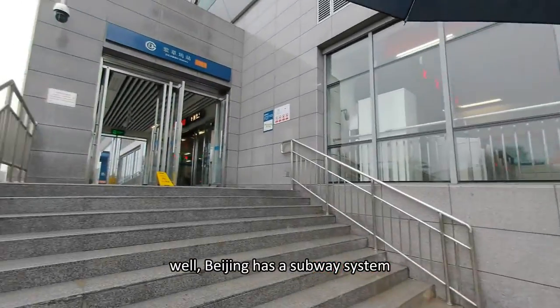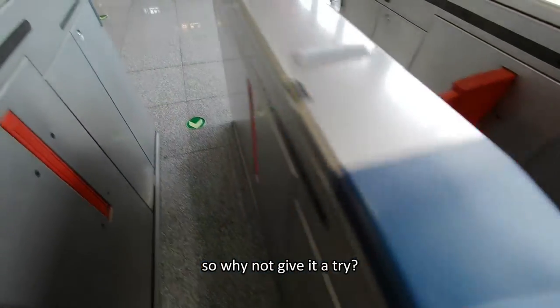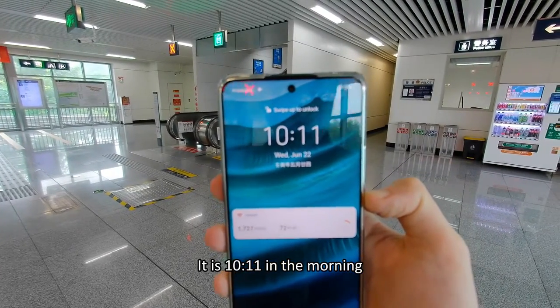And it made me wonder, well, Beijing has a subway system, I have a subway card, and some time on my hand, so why not give it a try? It is 10:11 in the morning.